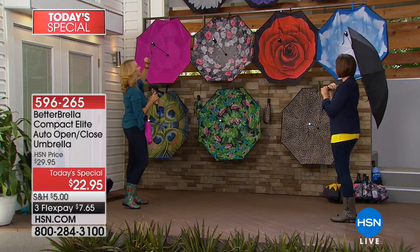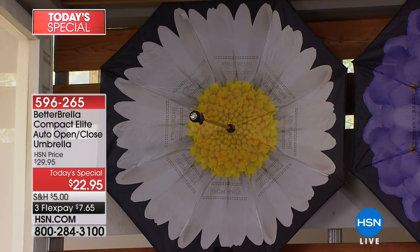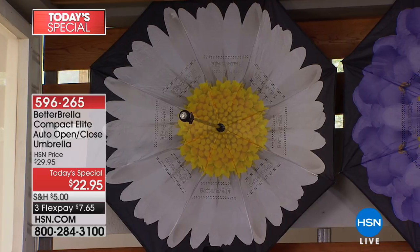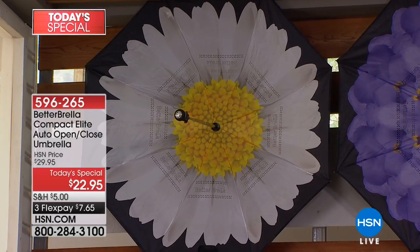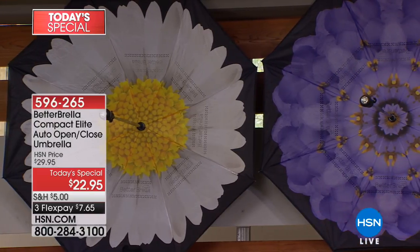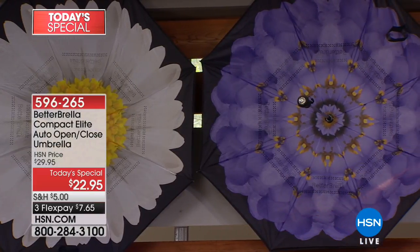Check it out. There's that beautiful daisy. So it's a bright, happy, beautiful white floral print with the stunning yellow inside. It looks so textural. It's just beautiful. We also have for you that purple flower, almost a kind of lilac type of color with beautiful touches of yellow all the way throughout.